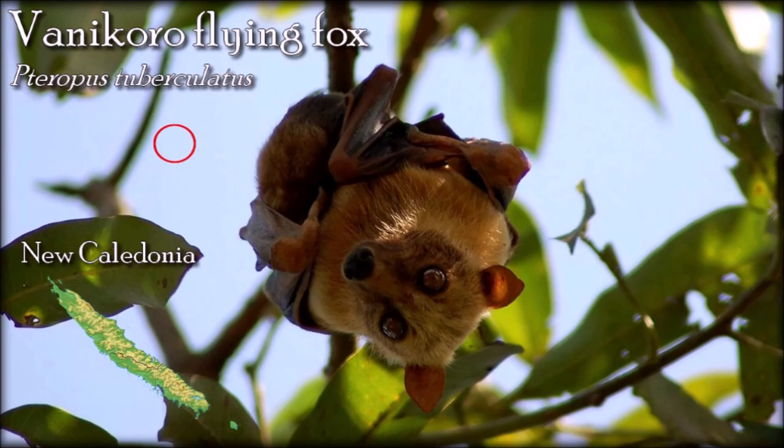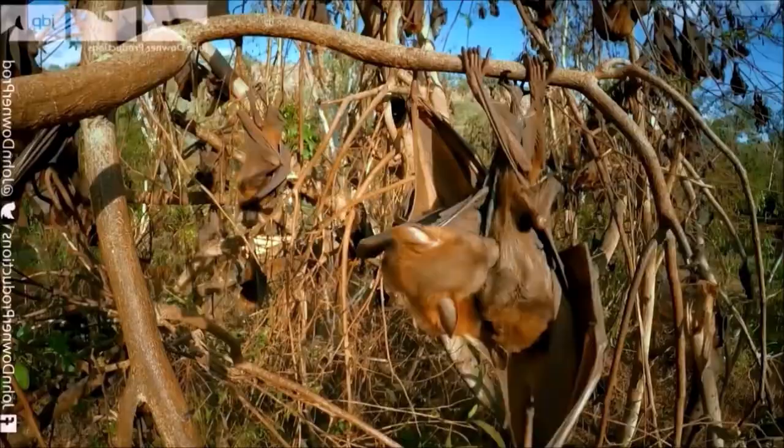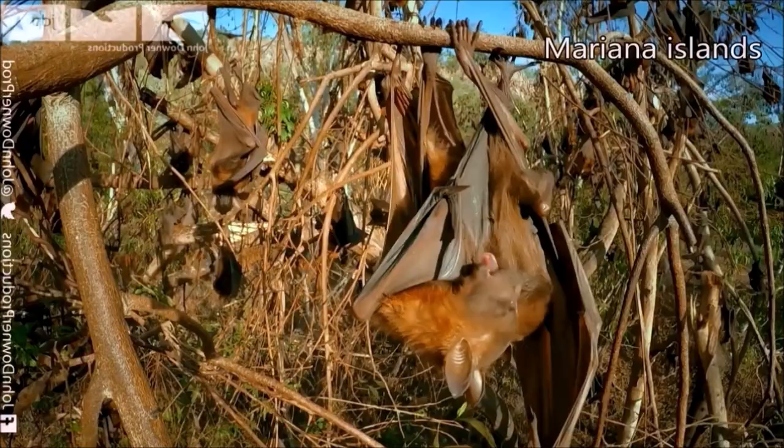The main island of Vanikoro was extensively logged without any reforestation plan in the 1920s through 1960s, which resulted in major habitat degradation.